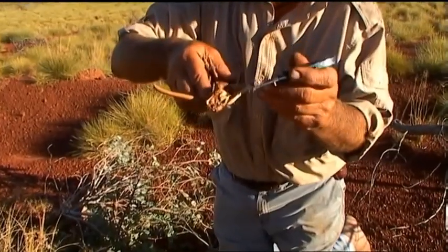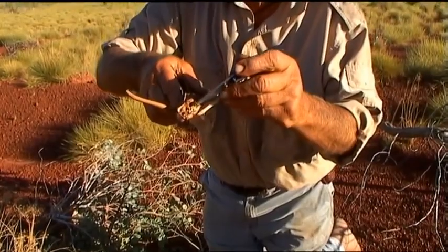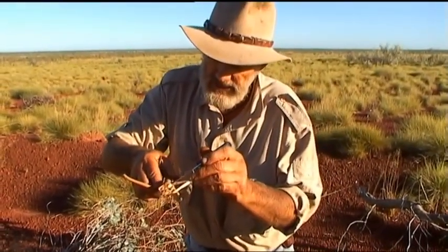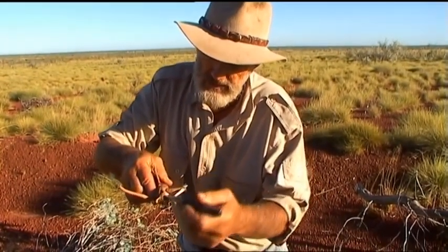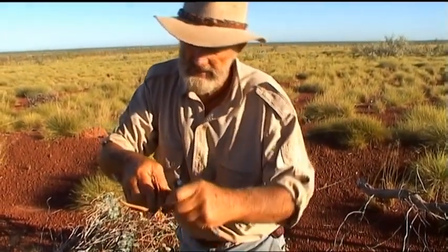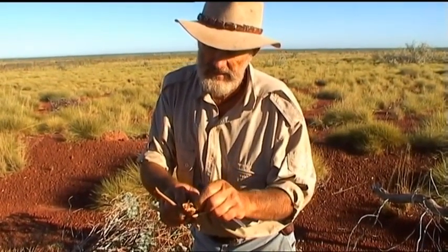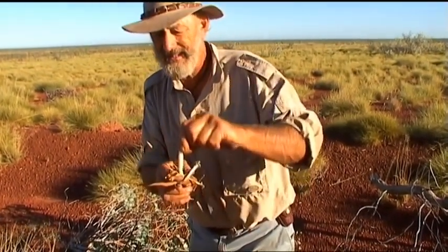You can eat them raw. Very sweet. See the grub here in the root? There's that grub dust, or what we would call sawdust. And here we have a nice, fat witchetty grub. Just get him out. There he is.